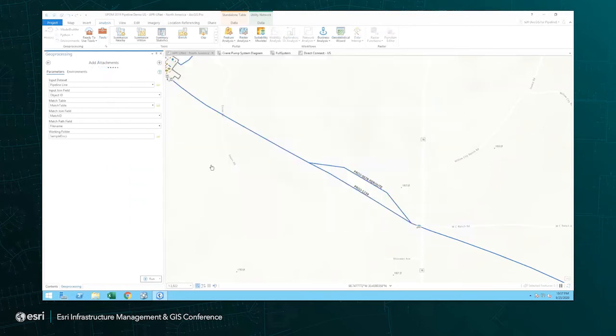Okay, so it's going to use that table. It's going to look up those object IDs, find the appropriate document in the document join field, find that file in that folder, and attach it with all those pipes. So I'll just hit run now. This will just take a couple of seconds as it reads all those documents into the geodatabase. And once that's finished, we'll go check this out.